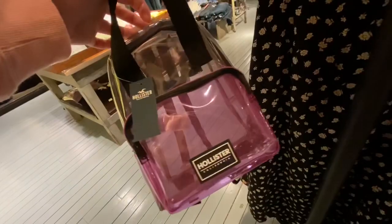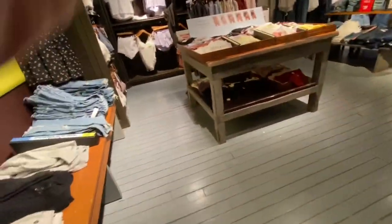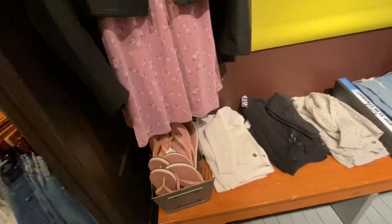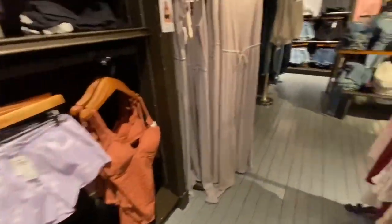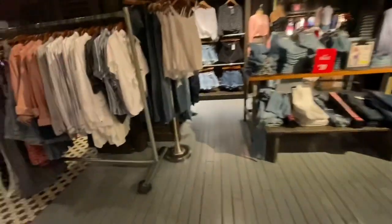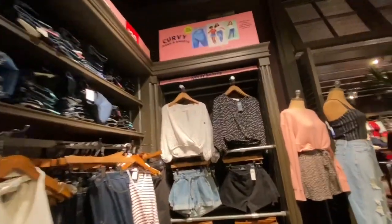This little backpack caught my eye. It's like see-through. It says Hollister. It's like purple and clear. And then they have some bodysuits. And of course some jeans and some jean shorts.